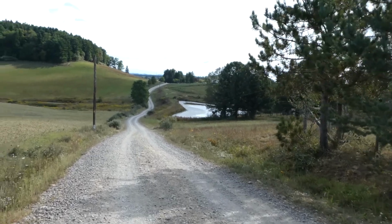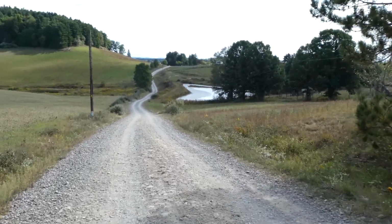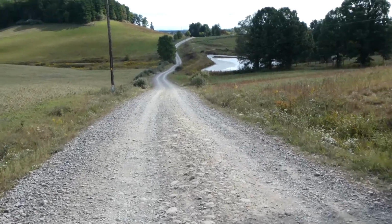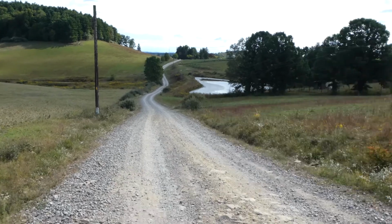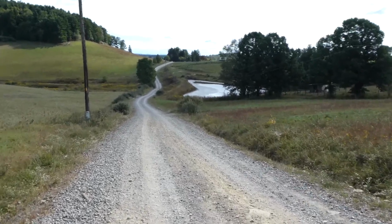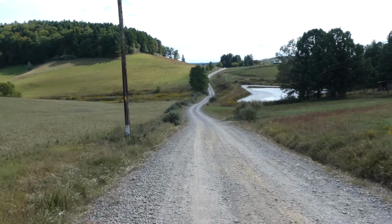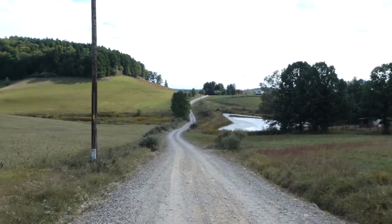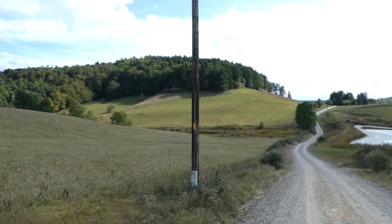Alright, like we talked about before, the vast majority of the northern terminus section has a lot of road walking, at least north of Brewston Mills. And some of it was paved, some of it's gravel like this, but it is out in the country. You get some nice scenes. See the occasional marker along the road.